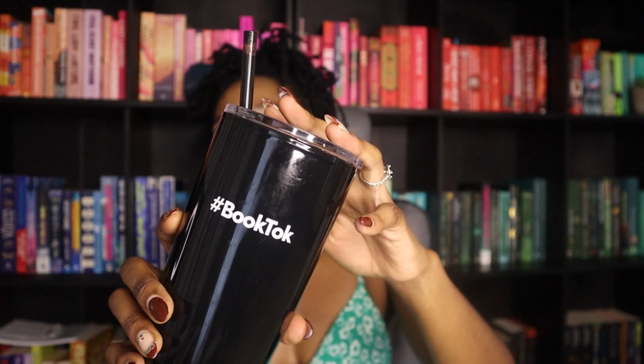I got this tumbler from a book talk event I went to the other day, and I love it. I've been using it ever since. Okay, I've got my lemon water in there, by the way, if you're interested. Alright, so those are the first 5 books.